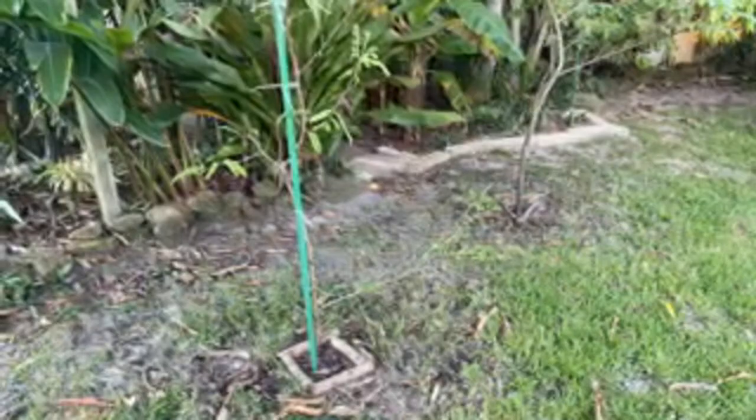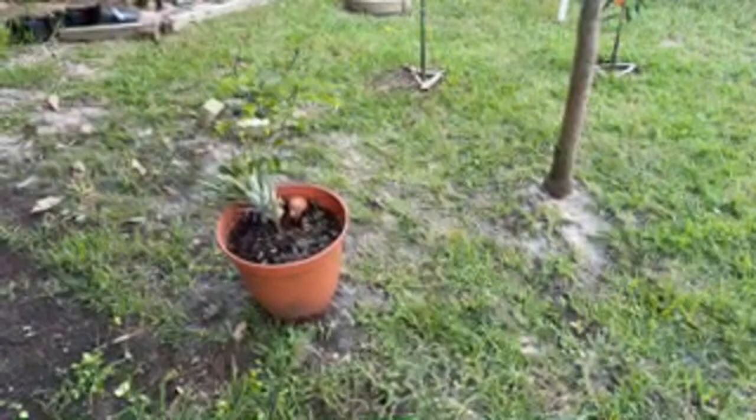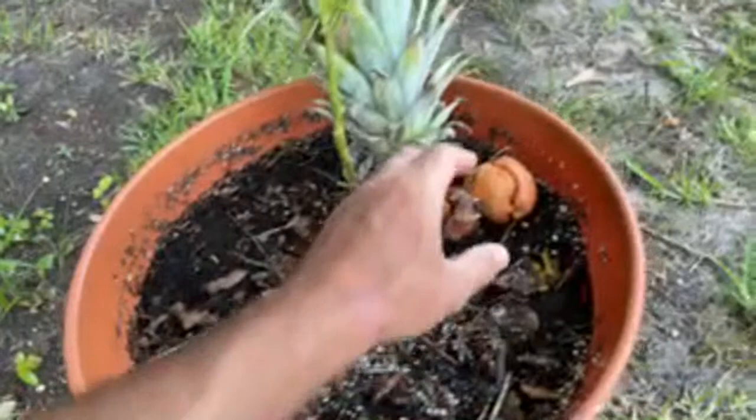So yeah, let's go over and get that. This is just out of what we've been eating. Now keep in mind, all of the food scraps which my family and I produce go back into this yard. 100% of all food scraps go back into the yard, either eaten by the chickens or in the compost.